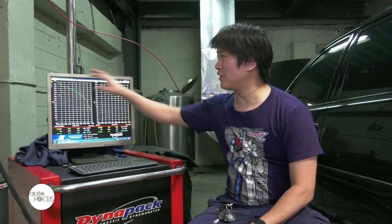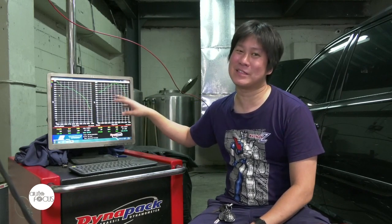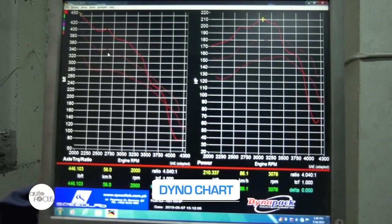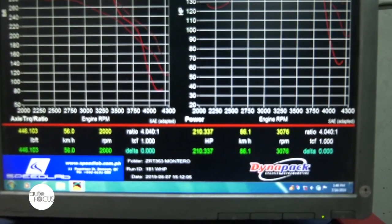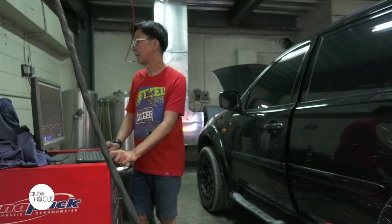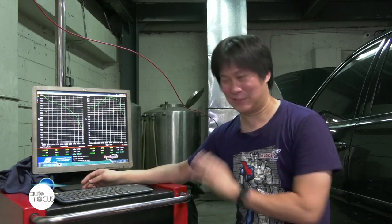Spend enough time on the internet and you'll probably come across one of these when talking about performance numbers. This is called the dyno chart, and this is the most effective and straightforward way to prove that something makes power or not when it comes to engine modifications. A dyno chart basically tells you how much power and torque your car makes. That's it. It's very simple.